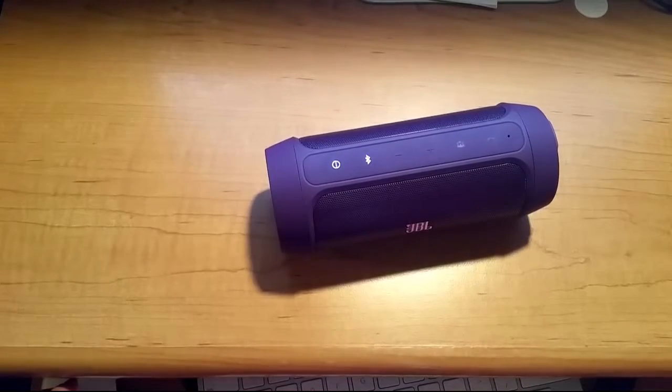Let me just see some stuff that we don't really care about. Okay, rated power input is 2 times 7.5 watts. Power supply 5 volt DC, don't really care. Okay, battery type, it's a lithium ion polymer 3.7 volt 6,000 milliamp battery, and it takes up to 4 hours to charge at 1.8 amps, and it lasts up to 12 hours, of course depending on your volume, but it lasts forever. I only ever charge this once in a blue moon. It is awesome for that.